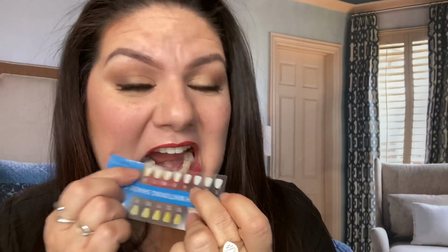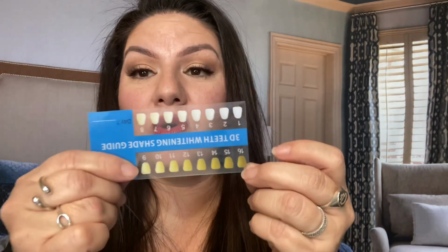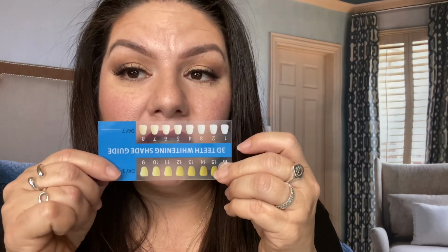That's a huge difference. Wow. Oh, wow. And the top ones right here. Okay, so the top ones are white, right? They are a number 3. So he matched this one to that one. So they're a number 3. But the ones back here are either an 8 or a 9. And look at that. That's a huge difference.